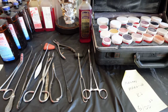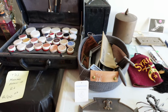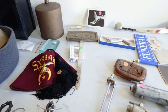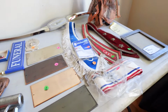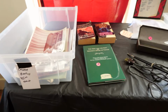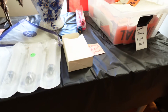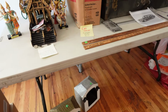Over here, a bunch of different tools, embalming fluids, and looks like an artist makeup kit. What they would use to make the deceased look a little bit better. A couple other things back over here. Different plaques. I think these would go on the walls in the mausoleums and whatnot. You got some old style magnetic car funeral flags right here. Different photos of caskets you can choose. Large style syringes. And just kind of a mixture of different things.